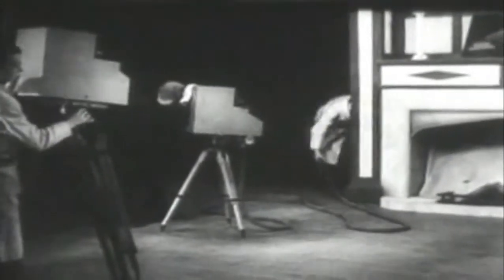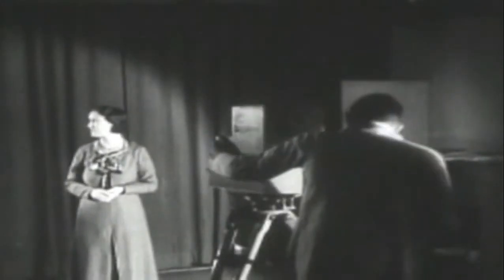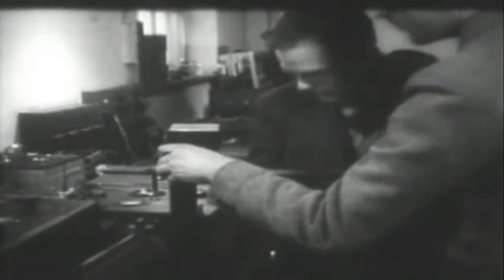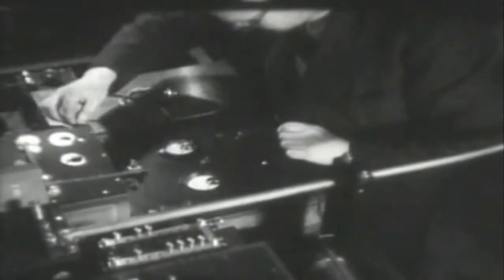Here in the experimental studios at Hayes, Emitron cameras are being tested. In one studio, a close-up is being taken of one of the members of the staff. And her picture comes up on the television monitor. Meanwhile, the coaxial cable is being tested by the Post Office engineers. This coaxial cable is destined to carry television from the heart of London up to the transmitter.